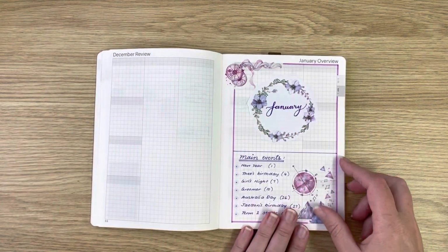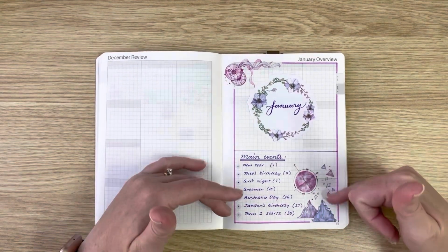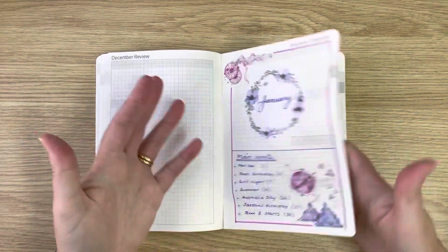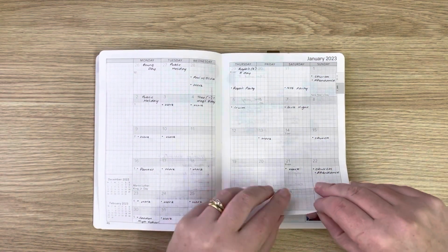So yeah, what I've done here is January overview. I've been using this as a title page generally, but I also thought I might just pop down the main events from essentially the quarter, just as a quick view if I need it. I have not made this pretty. This is pure function at this point.